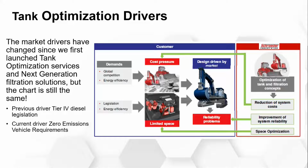What they really showed there was that on your standard Class 8 truck, the battery itself is going to be 2,000 pounds heavier than what a standard diesel engine would be. So if you're adding that much weight to these units with batteries, anywhere you can save weight and space is going to be key. So that's really one of the things driving our push to help customers with their CO2 footprint and their tank reduction and optimization needs.